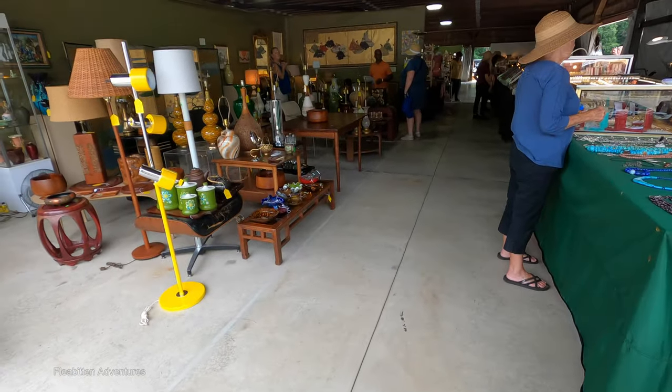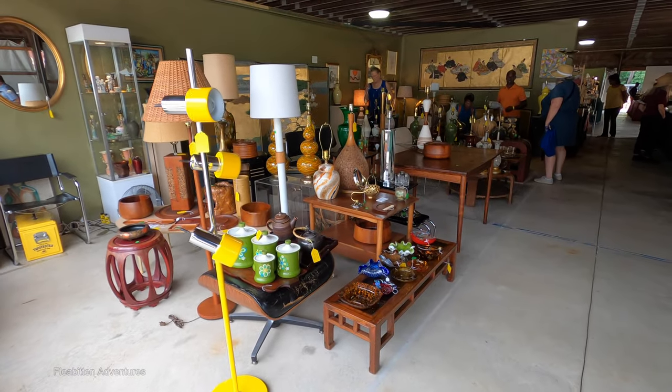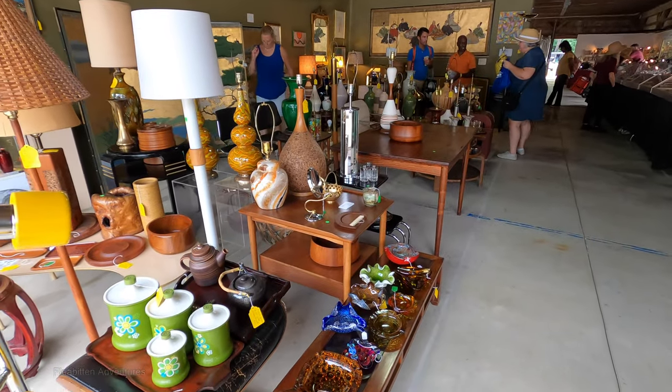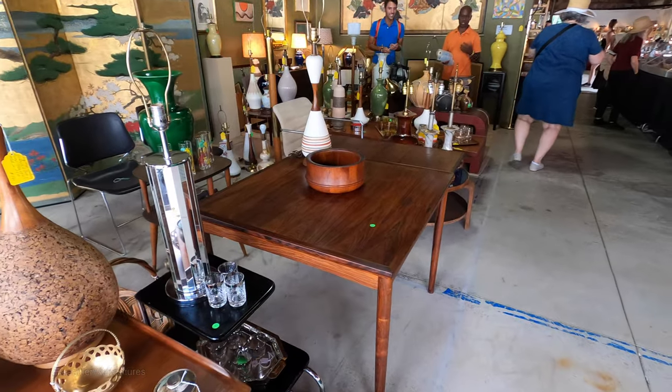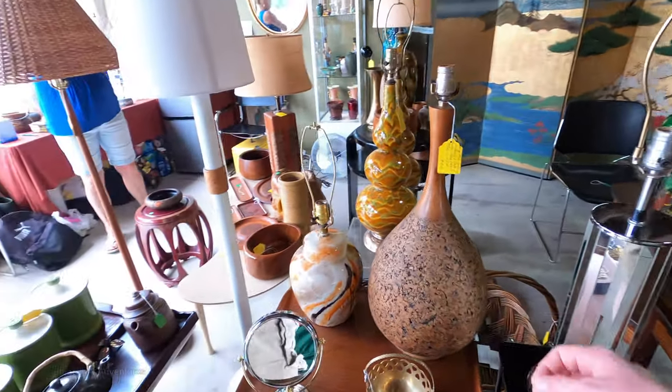Now, I don't know much about furniture, but this looks like, was this mid-century modern? Is that what they call it? It looks very Brady Bunch to me. And this cork lamp is almost $600.